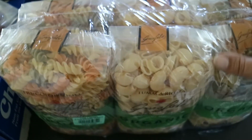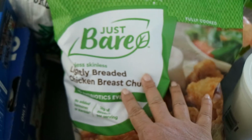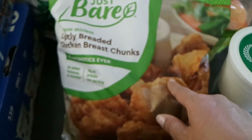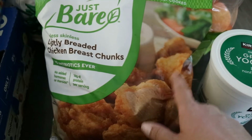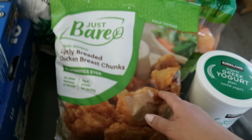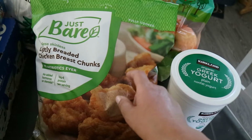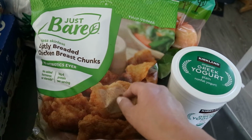We needed pasta anyway, so we grabbed the summer colors. I also got these bare, lightly breaded chicken breast chunks. I've seen this on YouTube. People are saying it tastes a lot like Chick-fil-A. But it was going really quickly. People were grabbing it up, and I got it because I felt like the macros weren't that bad.